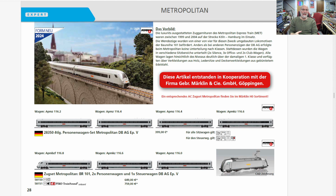This is the Metropolitan, which ran from Cologne to Hamburg. And it ran in the late 90s, early 2000s. So this is a little before my time period. But it is a very interesting and gorgeous train. And the funny thing is, until I saw this being released by Märklin, who announced it a couple of weeks ago, I didn't know this train existed. So I'm very, very interested.